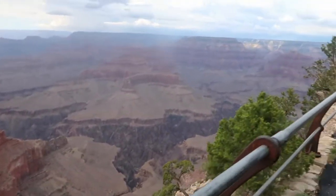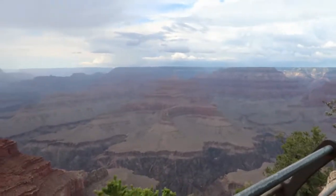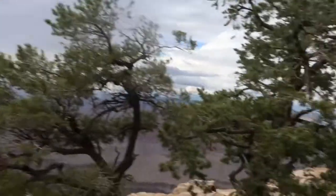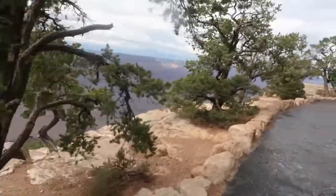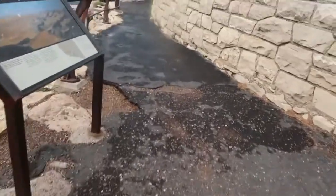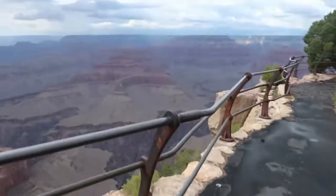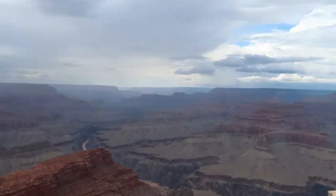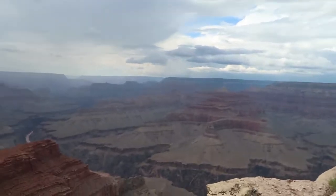There ain't nothing compared to what we've already hiked so far. I know. So Hopi Point is definitely not any 10-minute walk. Wow.